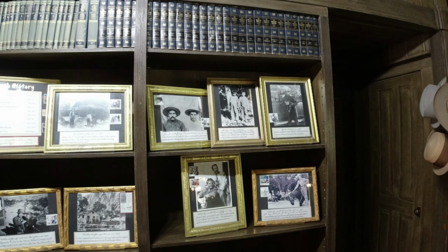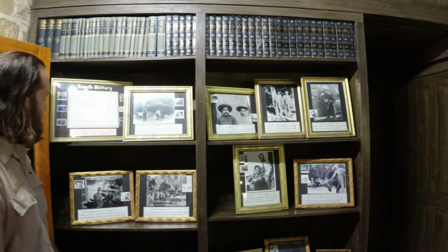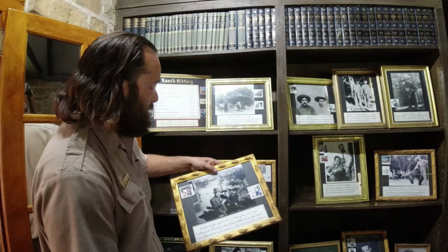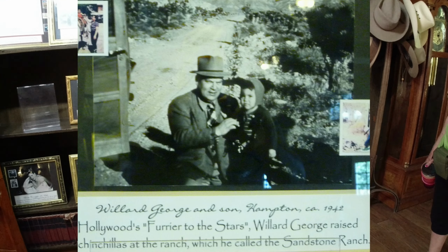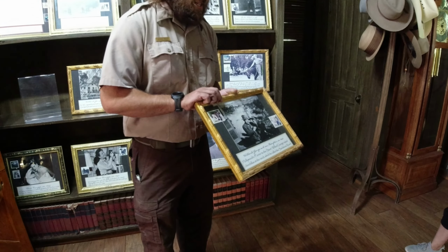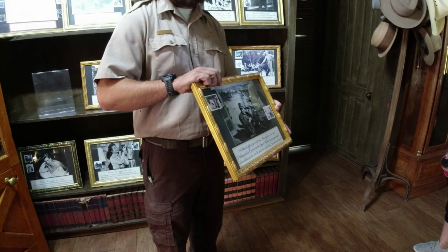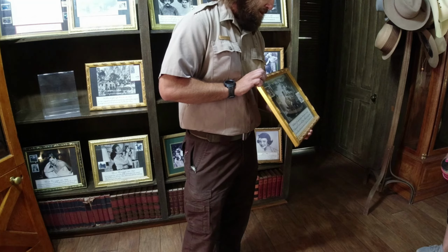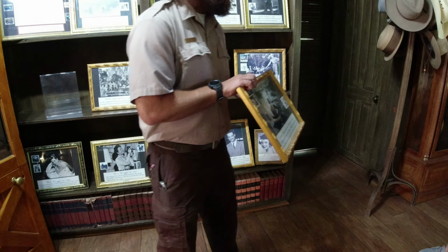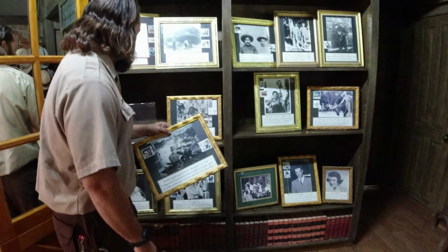And this is important, the connection of fur that the Wilsons had to our next owner, Willard George, who we see here with the top hat. That's his young son, Hampton, right here. And that road is actually Highway 159. Not a highway there yet, but currently the highway that you would have driven in on today to come to the ranch. Willard George is a fur maker to the stars in Hollywood.